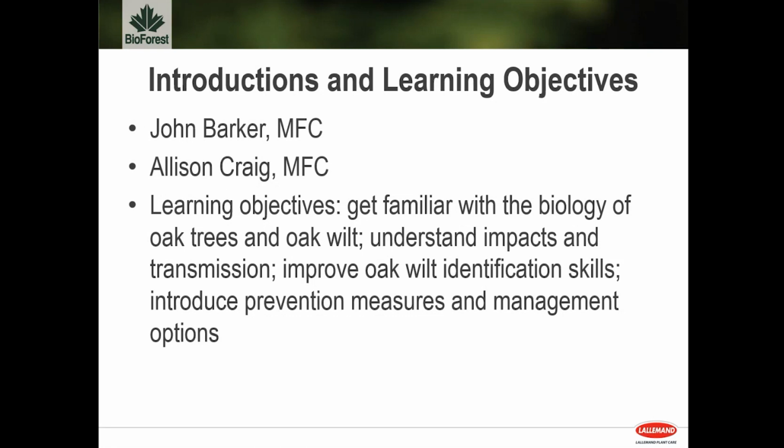So I'm John Barker. I'm the Senior Urban Forest Health Specialist. I'm an ISA certified arborist, municipal specialist, and I've been trained on oak wilt in Michigan and certified by Michigan ISA in oak wilt identification and management, and also hold a Master of Forest Conservation degree from University of Toronto Forestry.